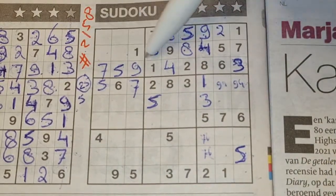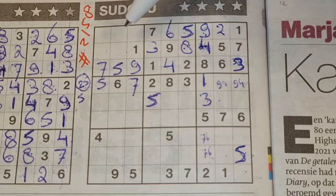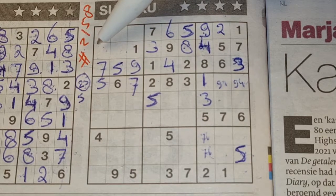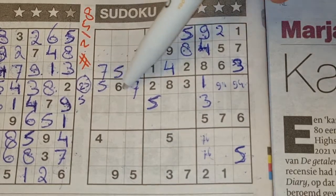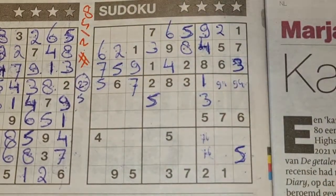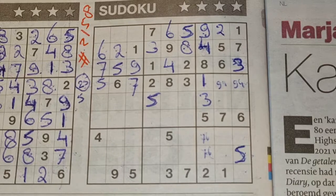2 numbers left in the second row for the numbers 2 and 6. We have a 6 here. No 6 there. 6 should be here and a 2 goes there. Alright.